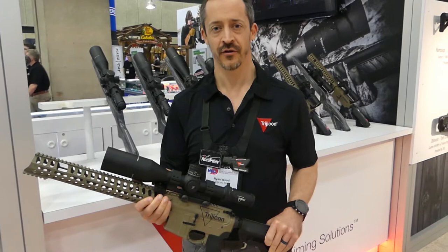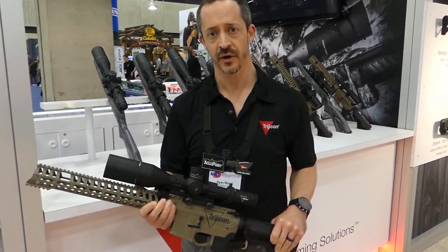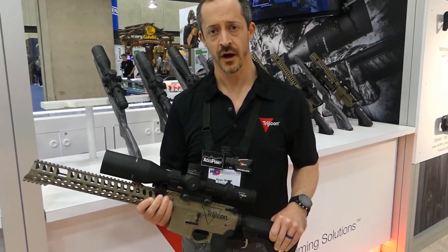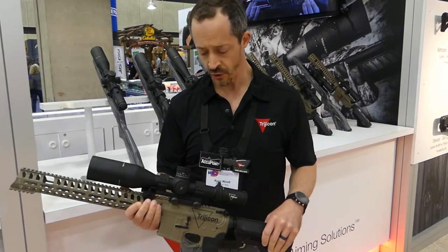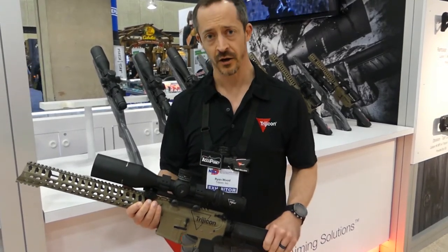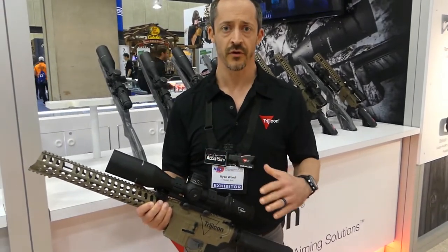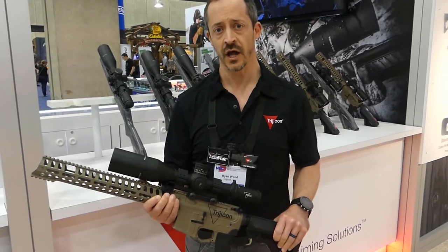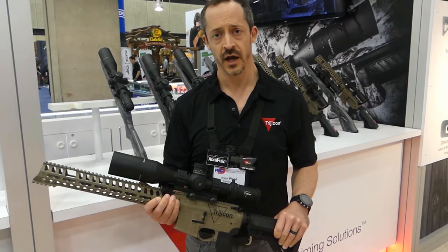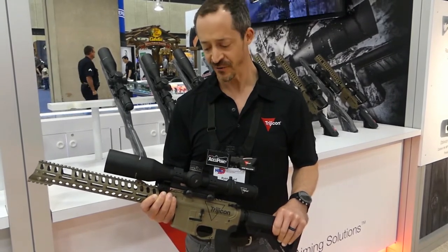Hey, Ryan Wood here, Senior Product Manager at Trijicon, and today I've got our new long-range offering. We actually have introduced three new long-range rifle scopes here at the NRA annual meeting. What I'm holding is our 4.5 to 30 by 56. This particular model is a first focal plane. So first thing we did is we built this rifle scope using extra low dispersion glass. That's going to help minimize chromatic aberration and give you really true to life color and resolution, especially important for long range shooting.